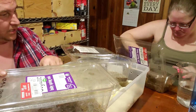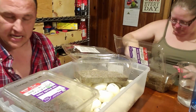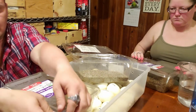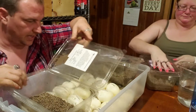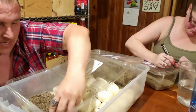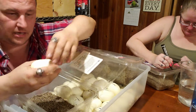Now, once I get this in here. In past years, we've been breeding Burmese pythons for years, and we have always done 4 eggs per container. This time I'm only going to do 3 eggs per container, because you see the size of this? This is a freaking goose egg, okay?